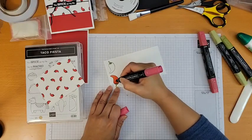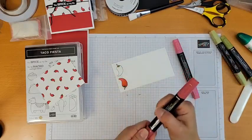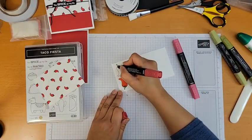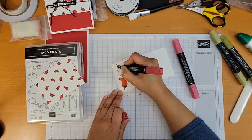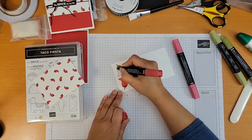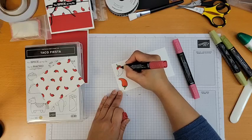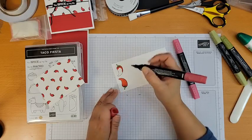Oops, there we go. All right, that's one. And we'll do the other one. Oh, I went down the back side. There we go. I'll make it matching. Okay.